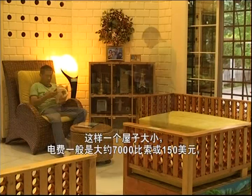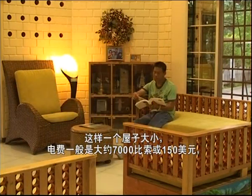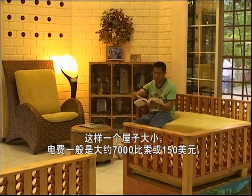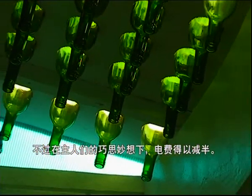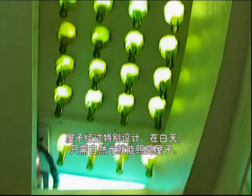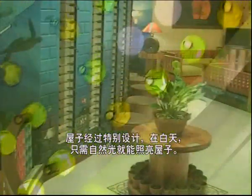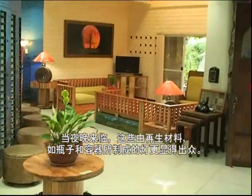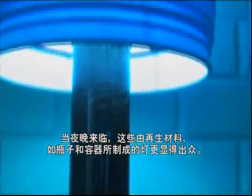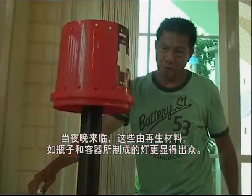For a home this size, the electricity bill would normally come up to about 7,000 pesos or $150, but the owners came up with a brilliant idea to halve the cost. By designing the house in a special way, only natural light is needed during the day to illuminate the house. When night falls, more than 100 of these lamps that are made out of recycled materials like bottles and containers light up the spaces.